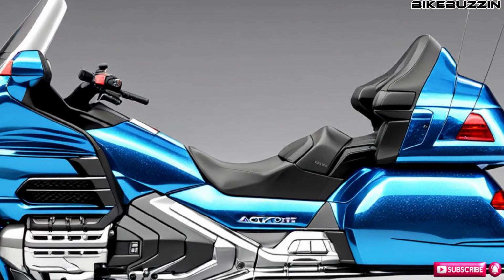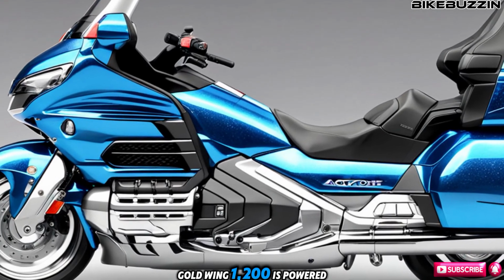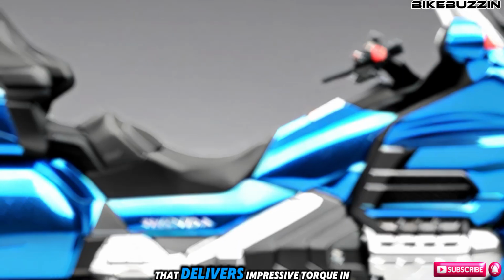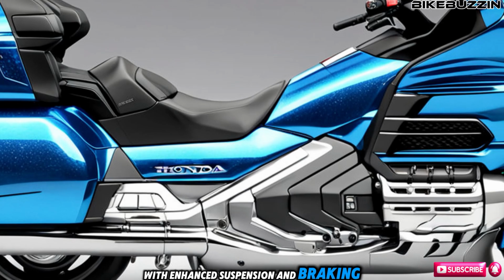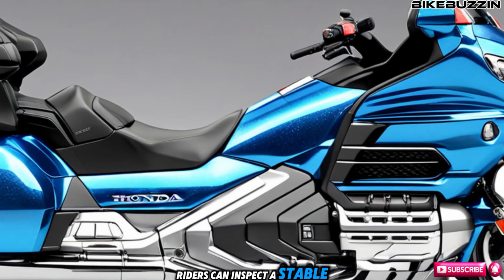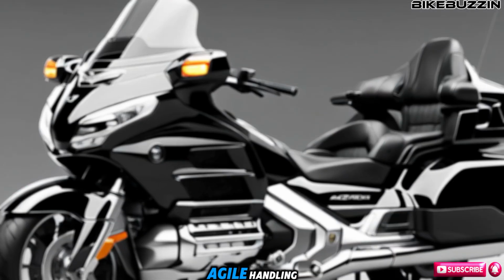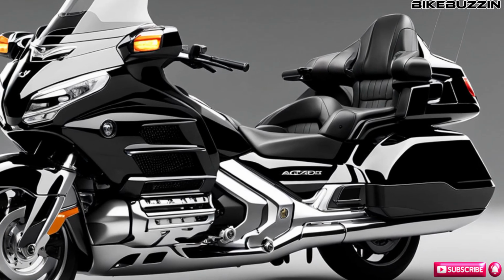Performance. Under the hood, the 2025 Goldwing 1200 is powered by a robust 833cc engine that delivers impressive torque and smooth acceleration. With enhanced suspension and braking systems, riders can expect a stable and responsive ride. The lightweight frame contributes to agile handling, allowing for confident maneuverability, even in tight corners.